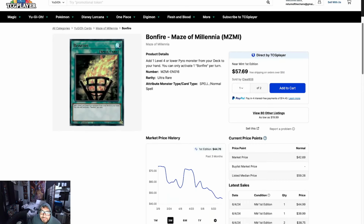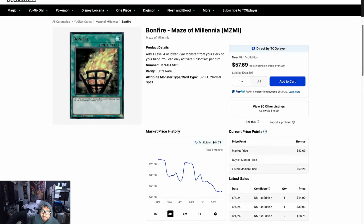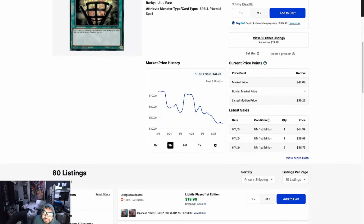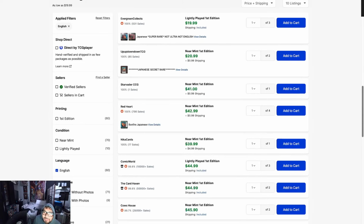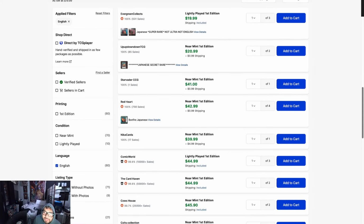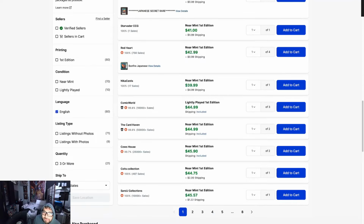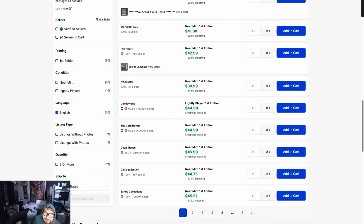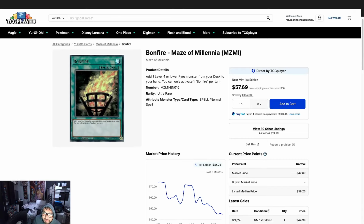Bonfire from Maze of Millennia. I thought this card was going to see a little price spike after this weekend, since it is one of those cards that Snake Eyes does use, but it looks like it's actually been trending downwards. 80 listings on the market. I remember people were paying like $120, over $100 for this card at one point, which is pretty crazy to me. But right now we have it at $40, $45, $45, $45.90, and $45.57. So basically it decreased in price over the past couple months.